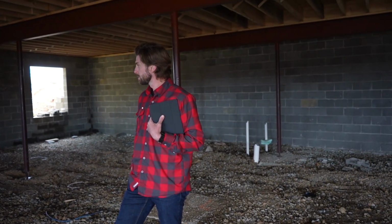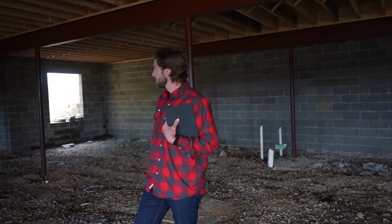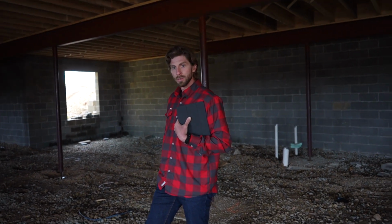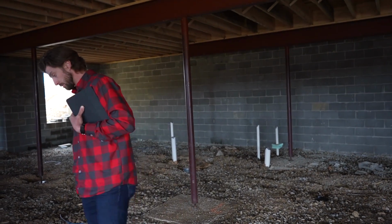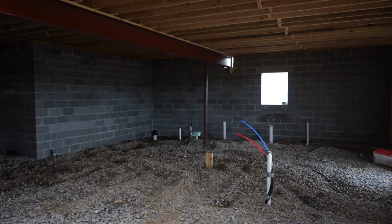Actually, it could be wrong. What are we at? 4 upstairs, 5, 6, 7, 8 bedrooms, 8 baths. Wow. No, I'm sorry, 9 baths. Yeah, because we do have a bathroom over here for the pool guests.